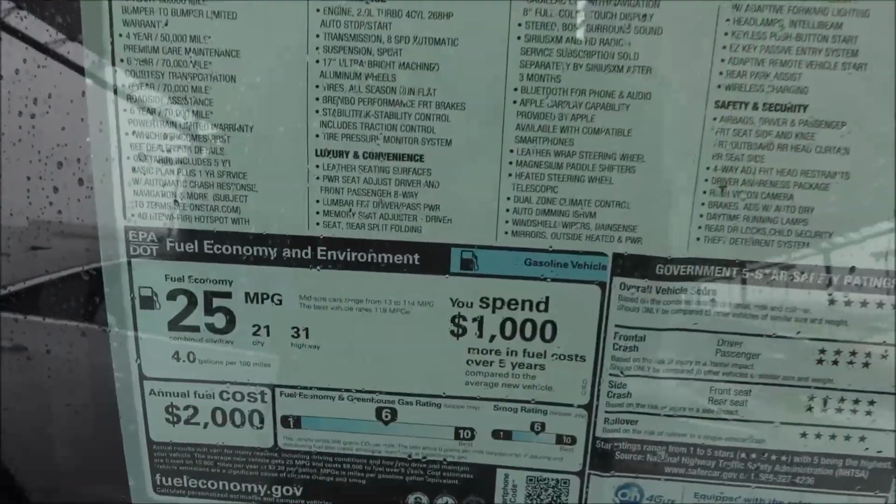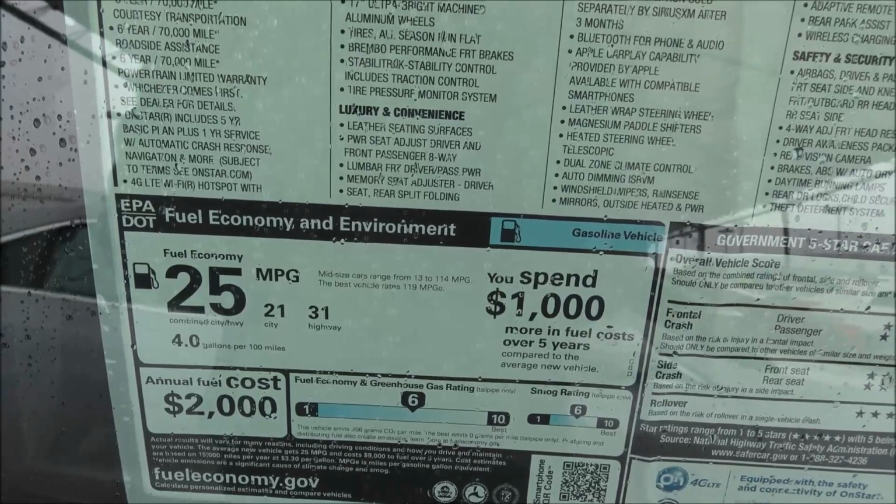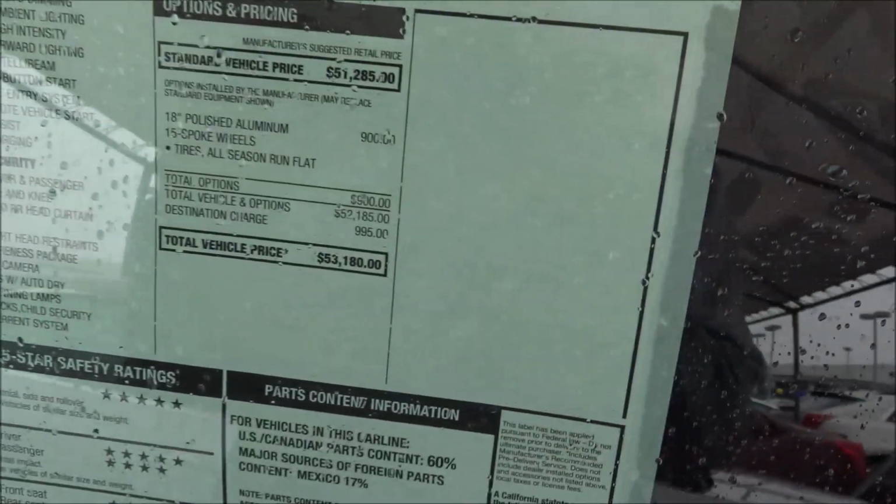EPA estimates, like I said, are 21 in the city and 31 on the highway. Total vehicle price, you're looking at $53,180.